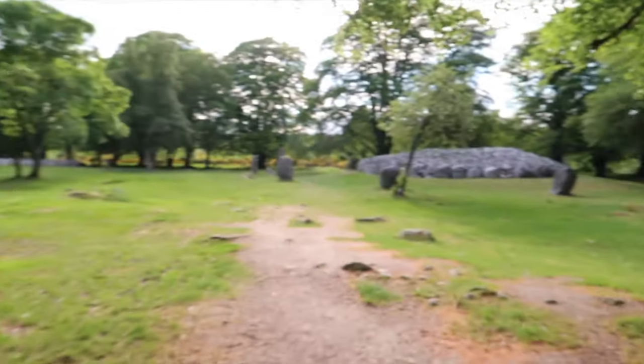Anyway, yeah, this area is called Clava Cairns. You can see it right here. It is one of many stone circles in Scotland, and nobody really knows exactly where the author of Outlander got her idea of stone circles from, but a lot of people think it's here just because it's so close to Culloden battlefield. It took me like 5 minutes to drive.